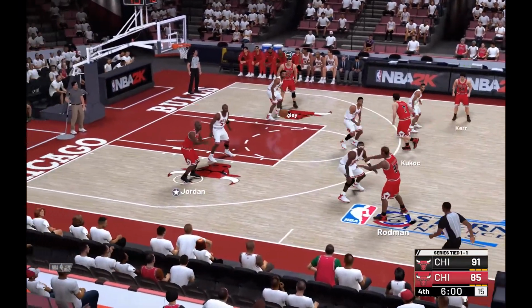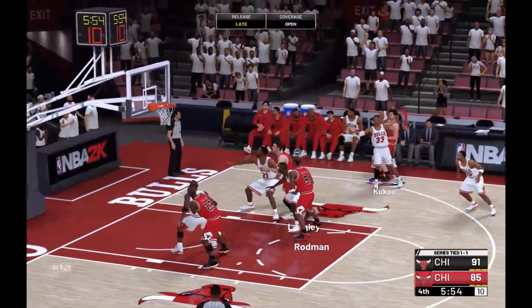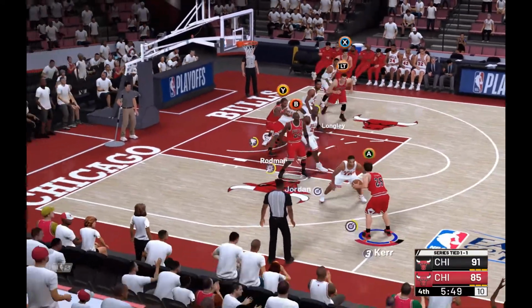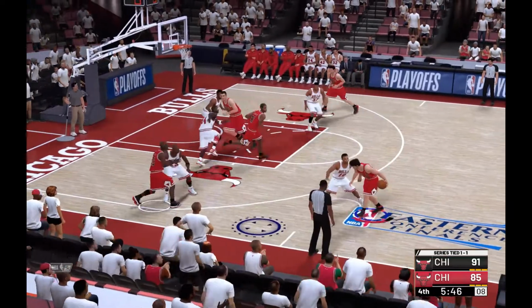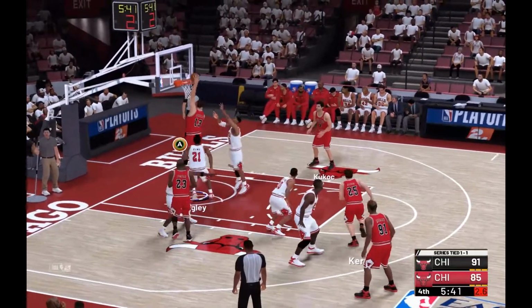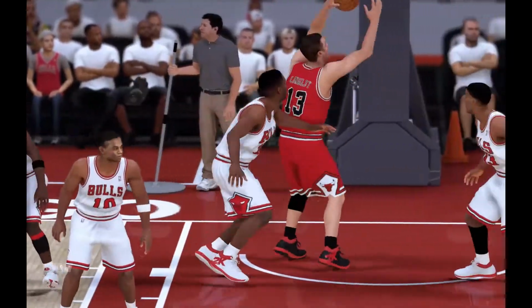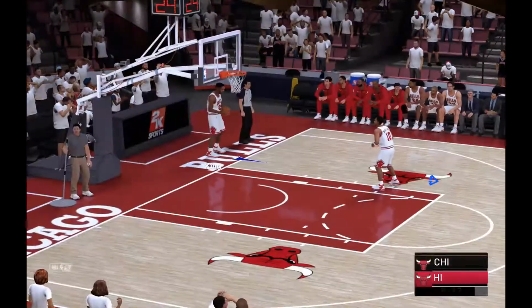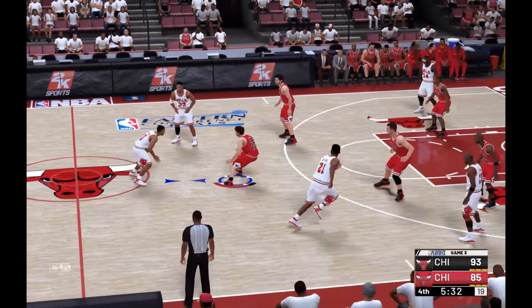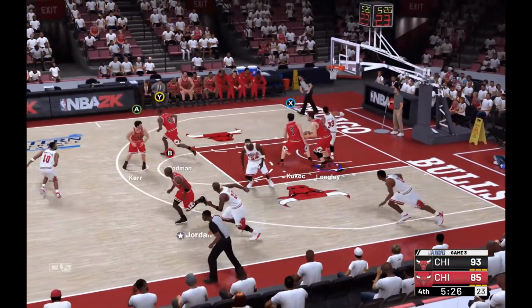Kukoc kicks to Rodman. Out to Kukoc. And the Bulls get it back. Jordan, the pass to Kerr. Lock at six. Inside, Longley, and finished off by Longley. Well, as much scoring as Jordan does, the only thing he really cares about is that the team wins. And taking care of the ball has been a problem for him. That's something they've got to fix. While the defense has been good, a lot of these turnovers have been unforced.